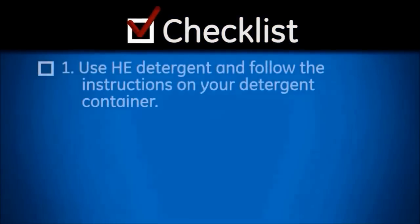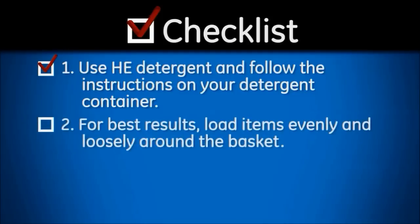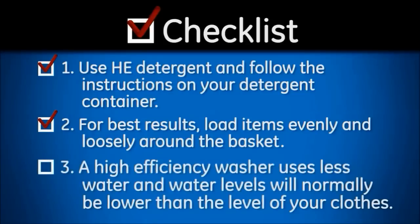Checklist. 1. Use HE detergent and follow the instructions on your detergent container. 2. For best results, load items evenly and loosely around the basket. 3. A high-efficiency washer uses less water, and water levels will normally be lower than the level of your clothes.